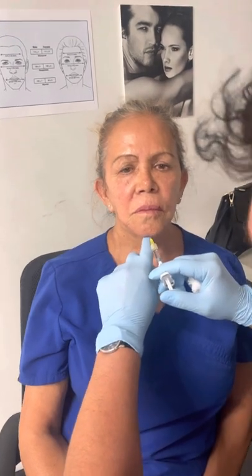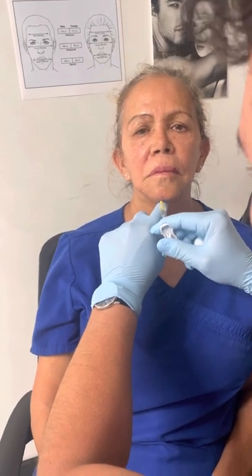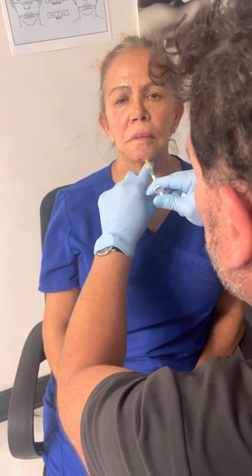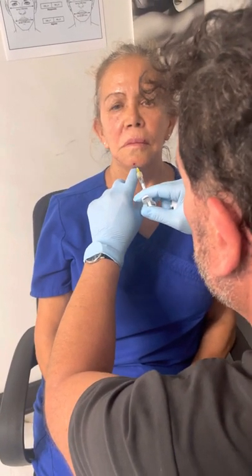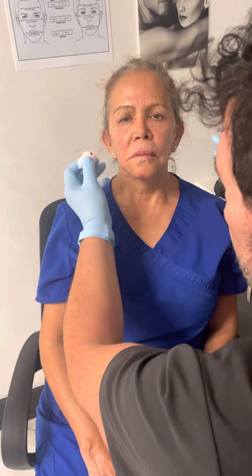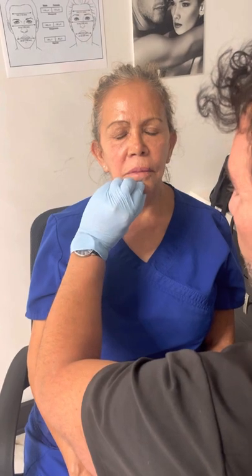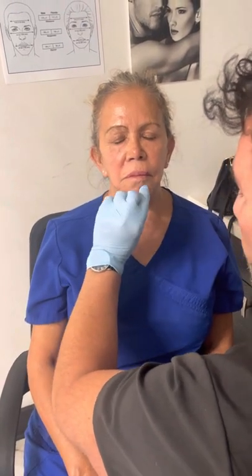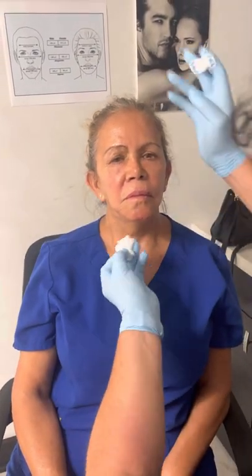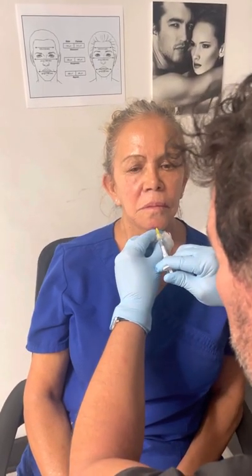So here we go. You just go in vertically. You push and you pull out, you push and you pull out. Not too deep, otherwise you're going to be wasting it. See, I'm pretty superficial because I don't want to waste her filler, it's expensive. See now, just a little bit of filler here. That little bit of filler finishes the triangle. It also makes her face look a little shorter, which in this patient you want to do.